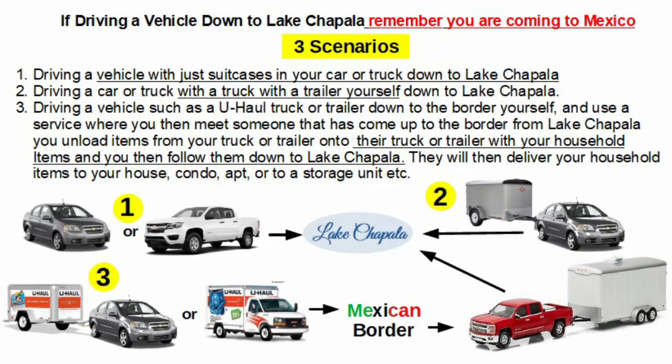Okay, so now we're going to talk about driving a vehicle down to Lake Chapala. Now, if you have sold everything and all you're bringing is a few suitcases inside your vehicle, that will be option number 1. The scenario number 2 is driving a car or a truck with the trailer yourself down to Lake Chapala. The third would be driving a vehicle such as with a U-Haul trailer or a truck down to the border yourself.